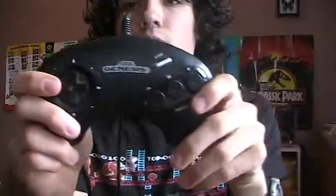This is your standard Genesis controller, A, B, and C there, D-pad and your start. And this controller, usually they're fairly solid and they fit very well in your hand because they were marketed for an older audience. There's 2 lengths of cords. Some of them you can get that actually have almost 3 or 4 feet more length than the other controller. So if you can, try to get one of those.